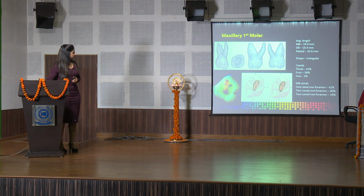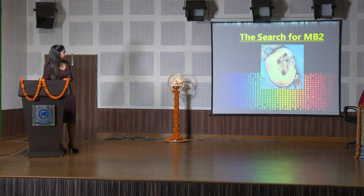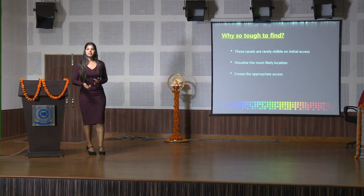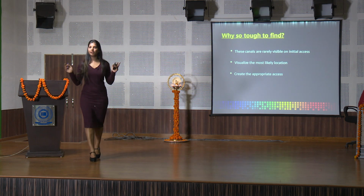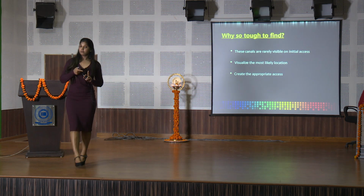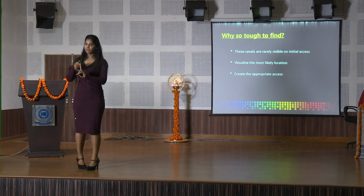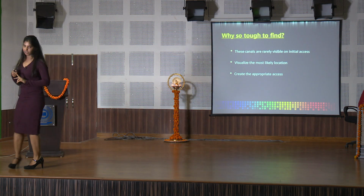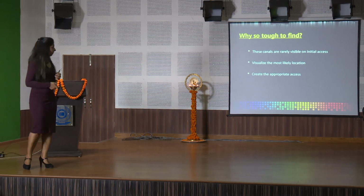Coming to the maxillary first molar, the trick is in finding the MB2. So how do we search for MB2? Firstly, why are these canals so tough to find? What is the big fuss about MB2? Number one, we do not use magnification a lot of times, especially beginners. And then we say that we have missed MB2.